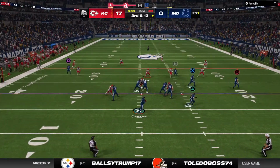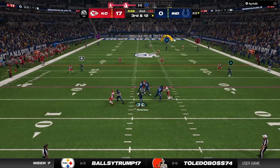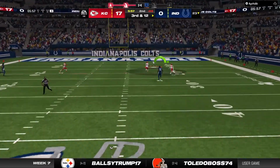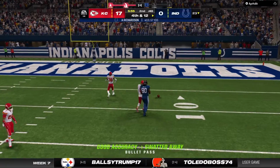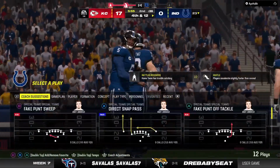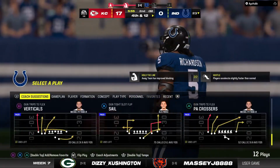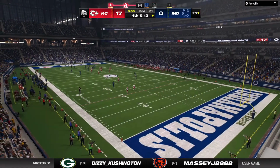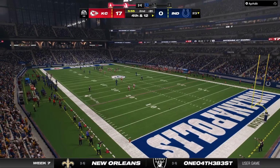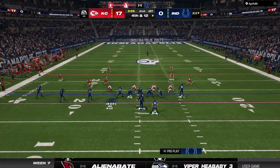Now it's Richardson. Airing it out deep for Woods. That's going to be knocked away and incomplete. I like the fact that he took the shot deep downfield. Even if you don't get the catch, maybe you get a defensive penalty and pick up the yardage that way. Now look at this, 4th and 12, and they're going to line up to go for it.